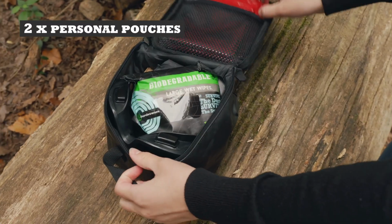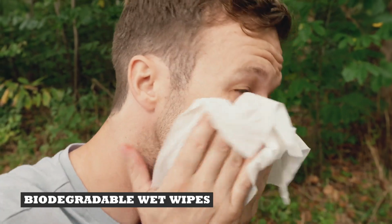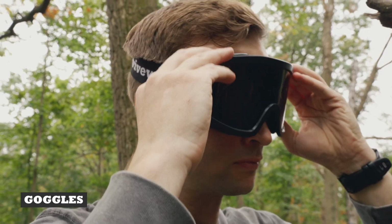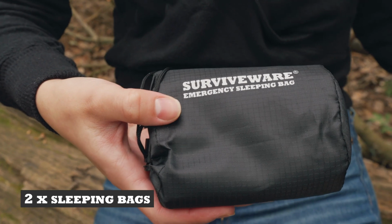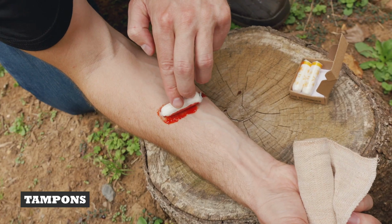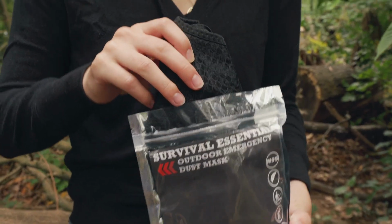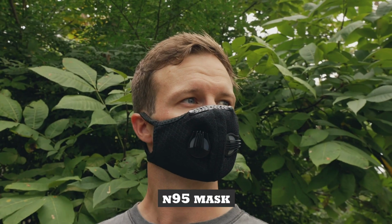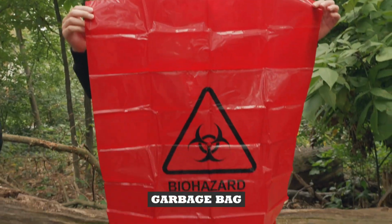2 person pouches that include wipes to stay clean and fresh. Goggles to protect against smoke and dust. A whistle to attract attention, to stay warm at night. For hygiene and wounds. To stay safe. To dispose hazardous materials correctly.